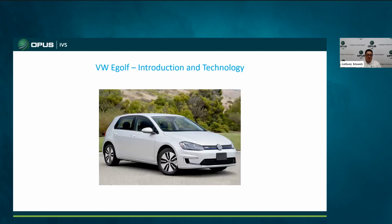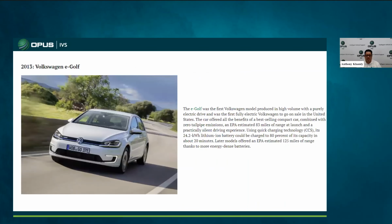So getting started, this thing right here, the Volkswagen E-Golf, I'm sure some of you have seen it. Some of you may never have seen it, but essentially it looks exactly like a regular Golf. The E-Golf first came out in 2013. It was Volkswagen's first mass-produced electric vehicle, and this was a pure electric motor. If you know, they did offer hybrid vehicles back in 2013, but this car itself was strictly electric.